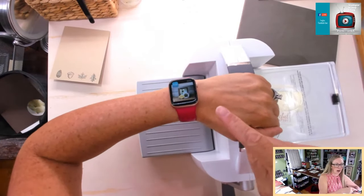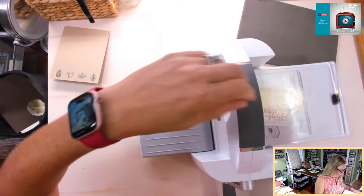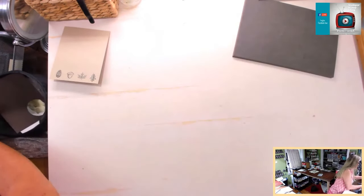It's funny, you can see my watch just showed me a memory of a card I did before. How funny is that? You see a card on my watch.